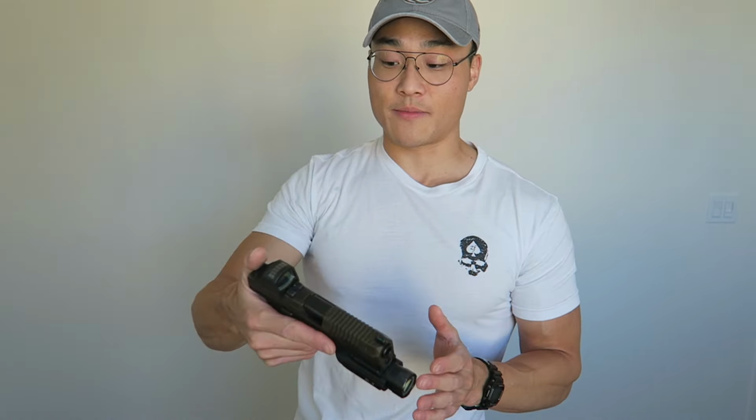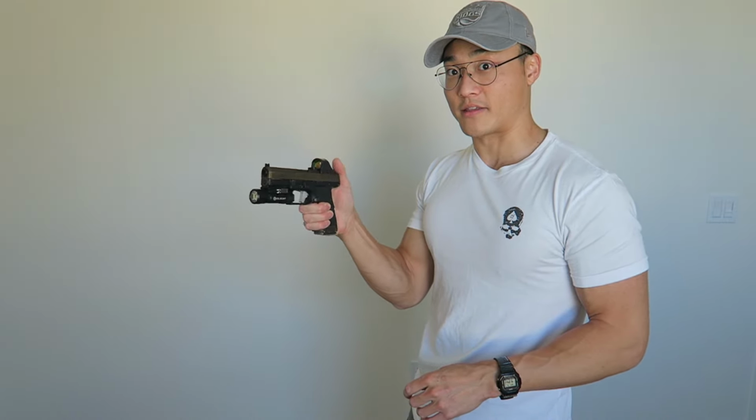I get why they do that, to keep it out of the way and make sure they get their fingers set, but that does create a problem where after you draw, you're here, and you're going to at some point have to wrap that thumb around the back of the slide.